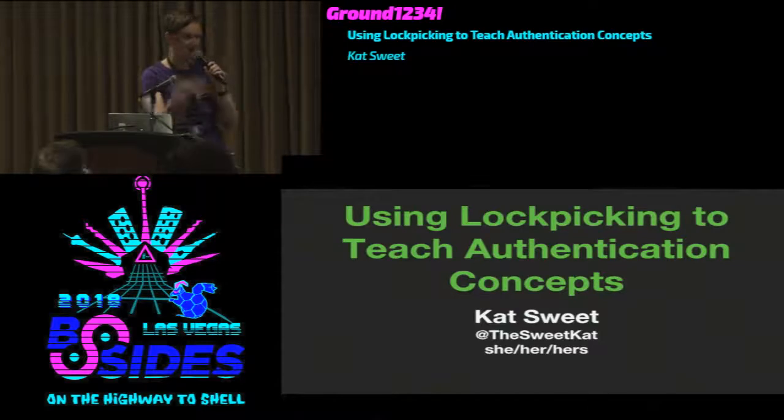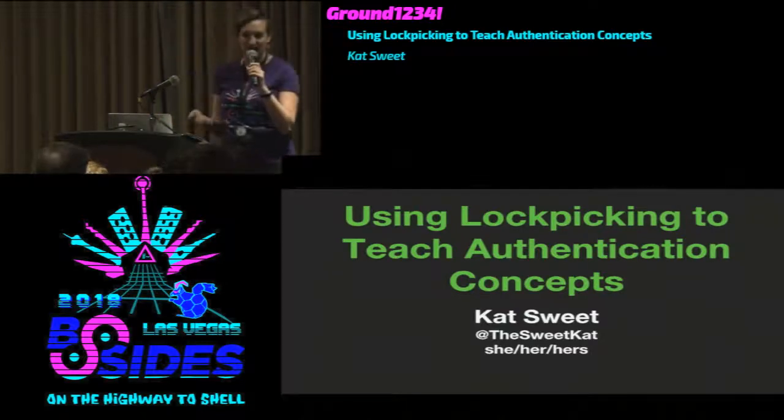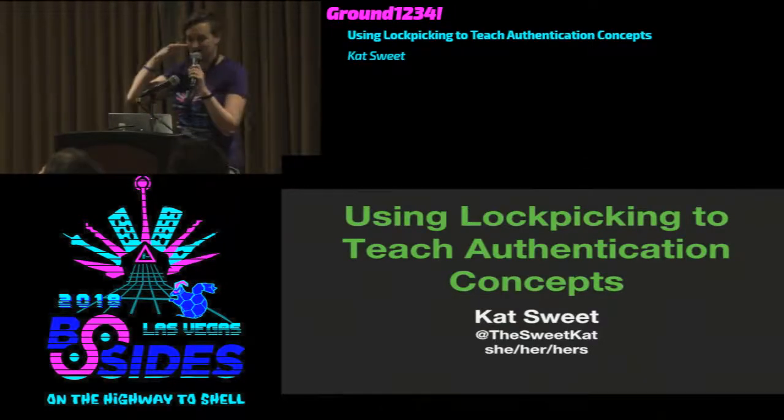So, using lockpicking to teach authentication concepts, or as the terrible pun I put earlier, picture it didn't happen. Yay.